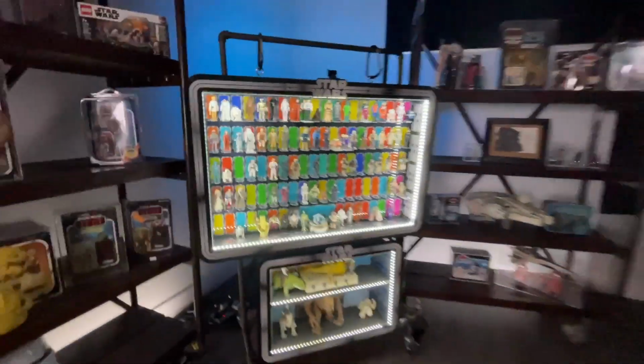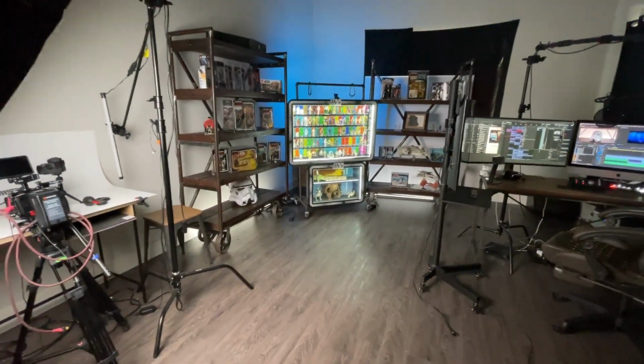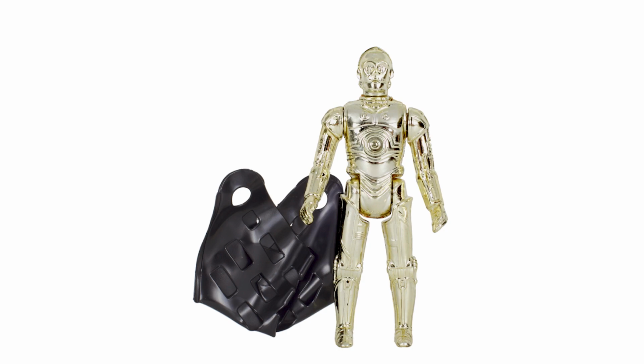So that is the lowdown of everything that you see in this studio and some things that you don't see. And because I had to break down this entire studio and rebuild it all over again, I'm gonna get a figure that was broken down only to be rebuilt again. Can you guys guess what it is? So today, I'm gonna try to get a C-3PO with removable limbs.